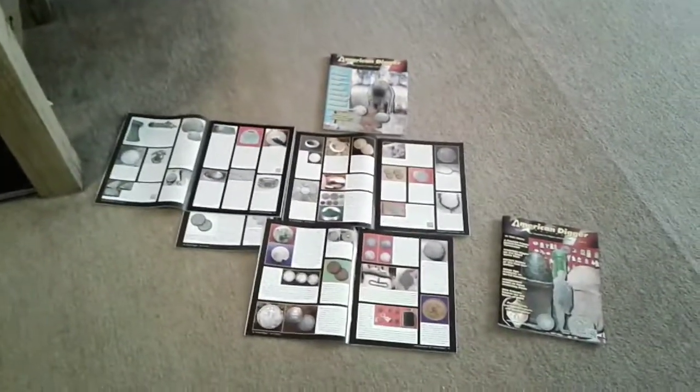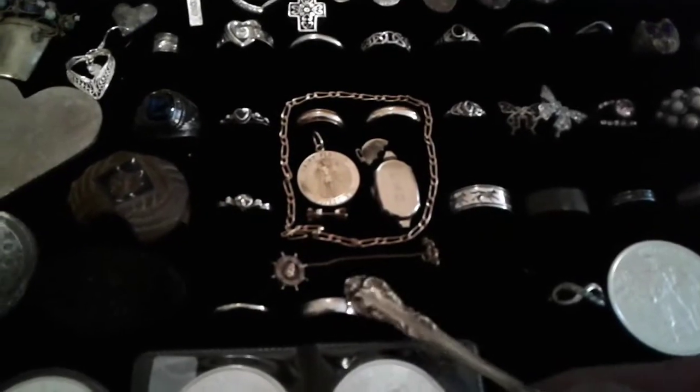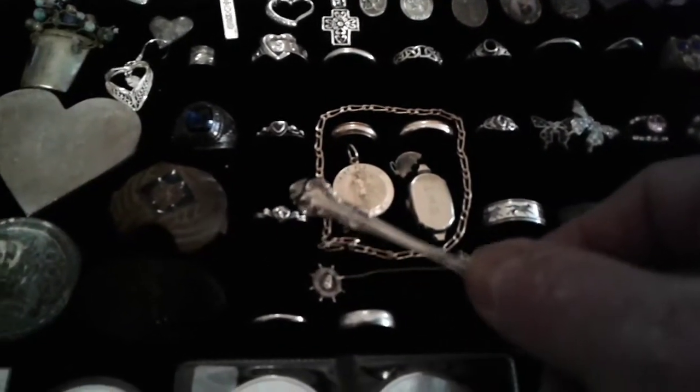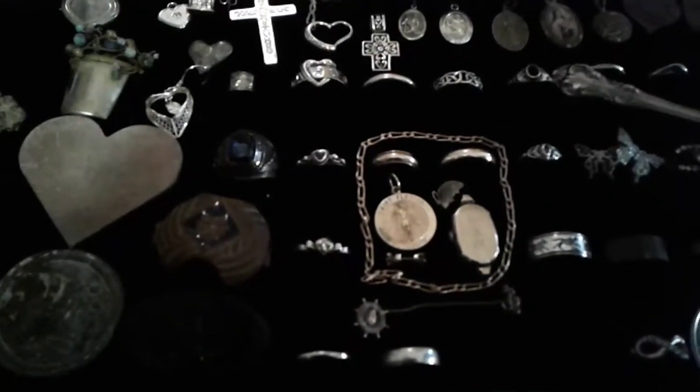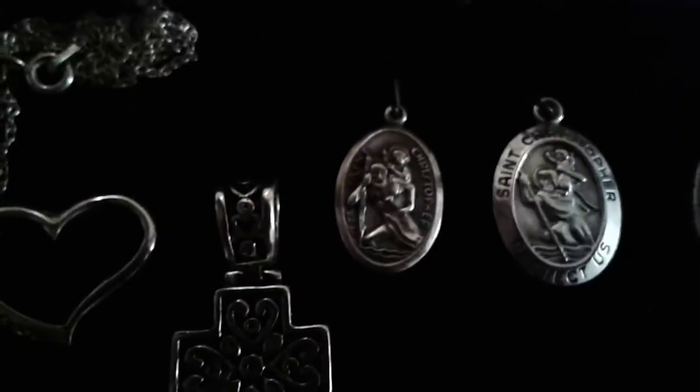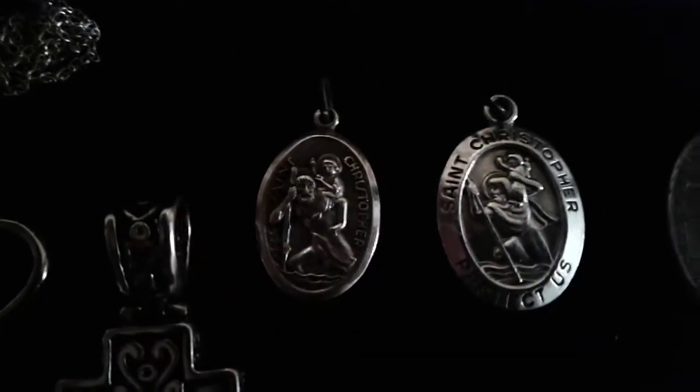Take care, everyone. And these are all my either Sterling 925 or Mex or whatever they're marked. These are all the silver rings and the gold stuff here. And these are the two St. Christopher pendants I found this year, both marked Sterling on the back. And the cross with the Lord's Prayer was marked Sterling on the back. I think that was it.